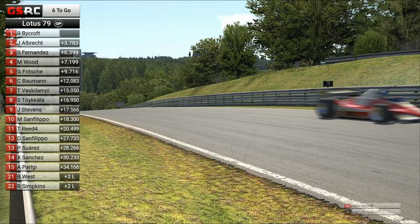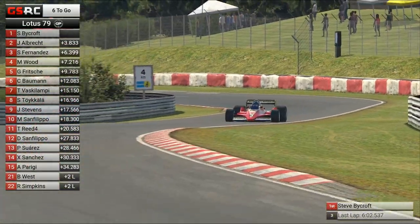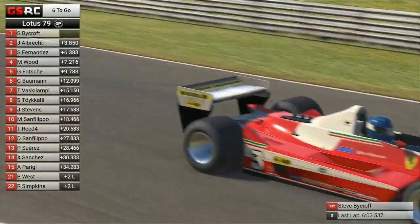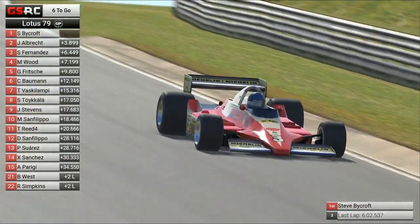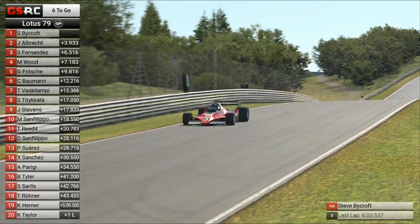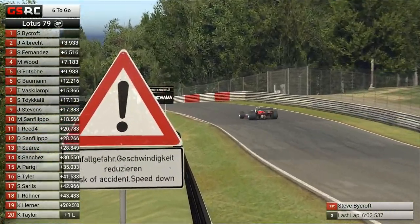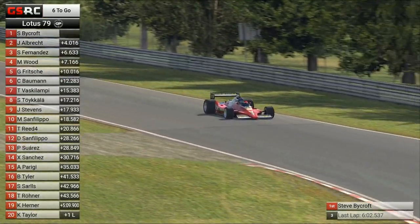Let's take a look at Bycroft, though, with his pace. Almost 4 seconds now that he is ahead. Past Flugplatz. This is another one of those very, very fast portions of the track. It doesn't look very straight, but you are flat out all the way up here. Can you keep it flat through this left-hander, through the Swedish cross? Yeah, you can pretty much keep it flat.